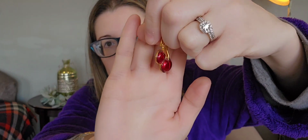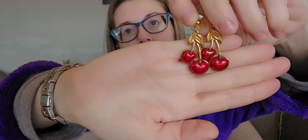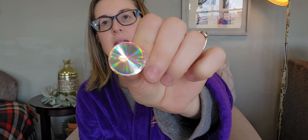So the haul includes a collection of items from 3 different thrift stores. So do keep that in mind, as I don't typically find a whole lot at one location. It is kind of hit or miss. But here we have a pair of 90s Avon cherry dangle earrings. Those are cute. And then we have some 80s iridescent, like big clip-on earrings.